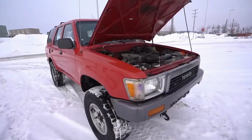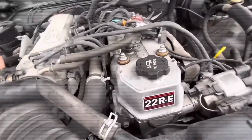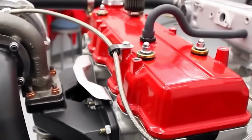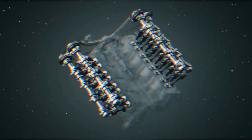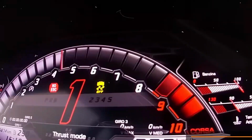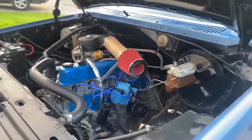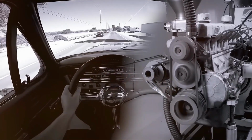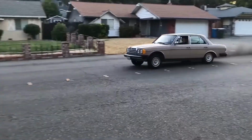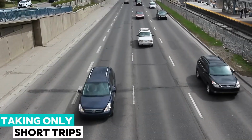in the cold. Problem is that unburnt fuel can sneak past your piston rings and into your engine oil, diluting it like cheap cologne in a luxury bottle. That means less protection, more wear, and surprise. You've just created the perfect conditions for long-term engine damage. The smarter move is start it, wait 30 to 60 seconds, then drive gently. Think of it like walking before jogging. Number 3, taking only short trips.